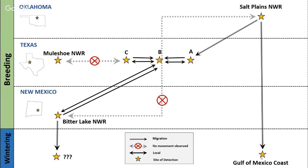So maybe weak connectivity there, but I would lean on the side of no, because it was just a brief flyby moment. And we have no idea where Bitter Lake birds winter. We didn't detect them on any of our Gulf Coast towers, so their wintering grounds still remain a mystery. We also don't have any reed sites.